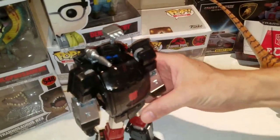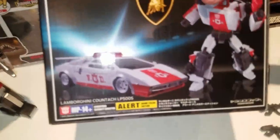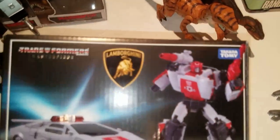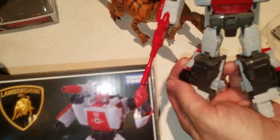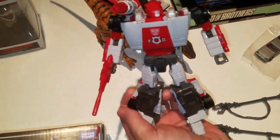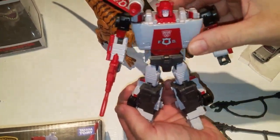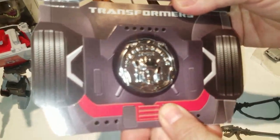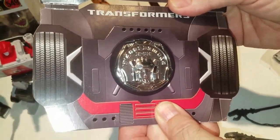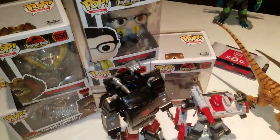He's heavy. And my other big deal was I got a Masterpiece Red Alert, anime colors. So it's 14 plus. And as you can see here, he's not white. He's got a nice off-white grayish kind of color. He's really awesome, and he's got a collector coin with it, which people seem to enjoy. Yay! Awesome.